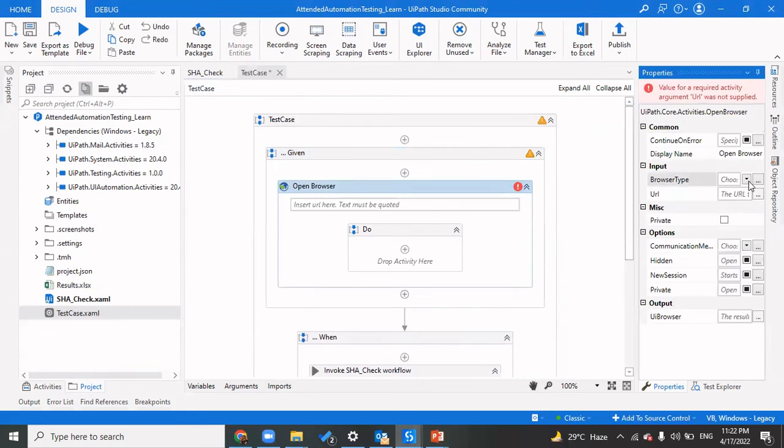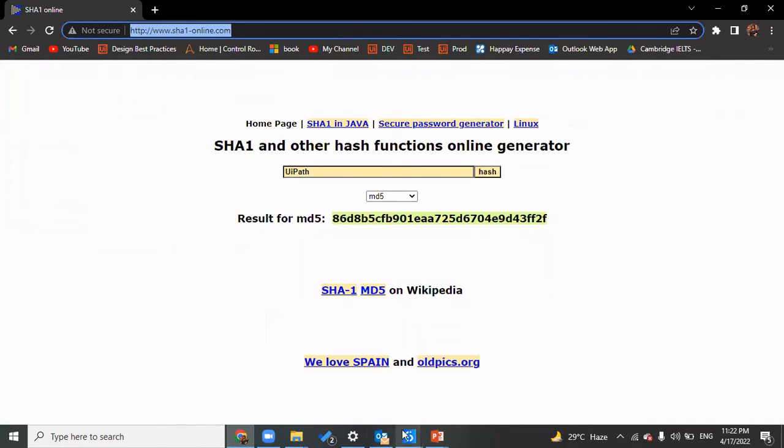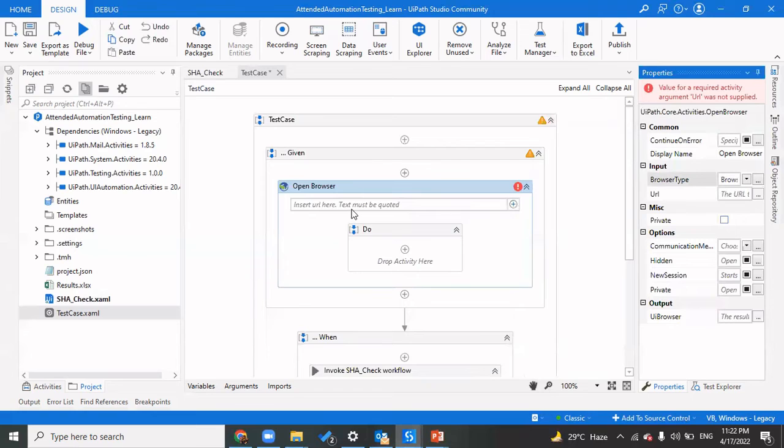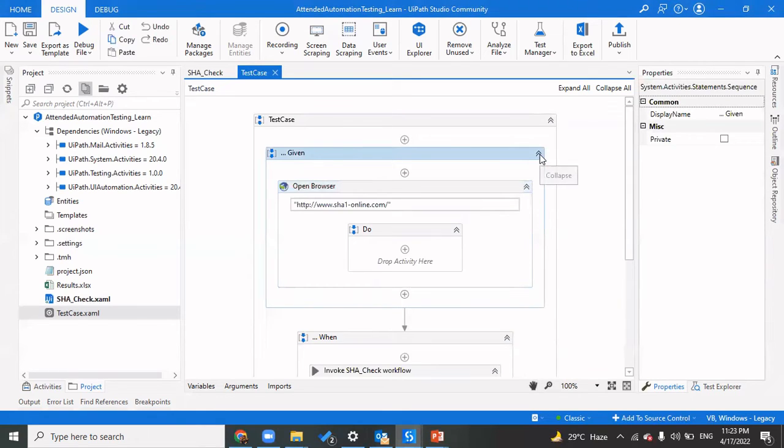So we can open it here. We can choose it to be the Chrome browser. We can pass in the URL, which is SHA1 online. So we'll pass in the URL here. We have passed the URL. So it would open, but it would keep on opening the URL every time.